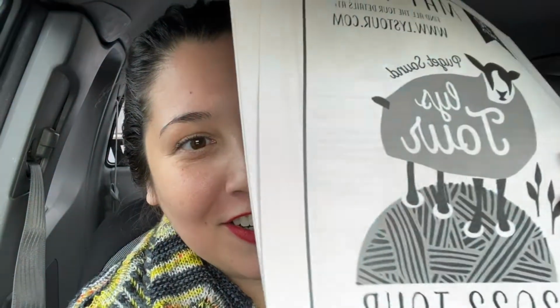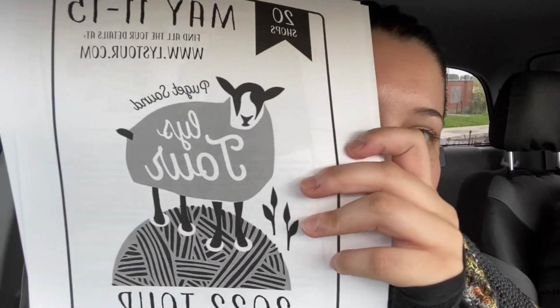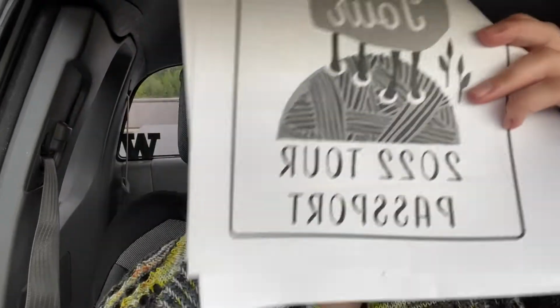We are at our first shop called, what's it called? Wild Fibers. Wild Fibers. And we are on our first stop at the Puget Sound Local Yarn Shop Tour 2022, in Mount Vernon, Washington. It took a little while to get here, but we are here now, and we are going to go walk into our first shop. So let's go see.